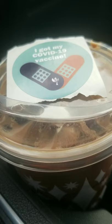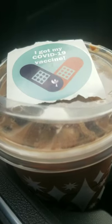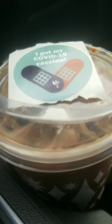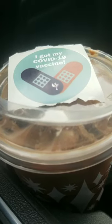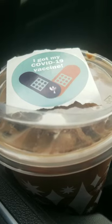My vaccine process is finished. I have left the MSU pavilion and made my way to my favorite treat, which I see as the equivalent to a lollipop after getting my vaccine, as I remember doing when I was a small child.